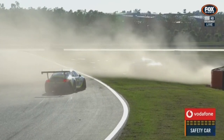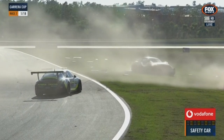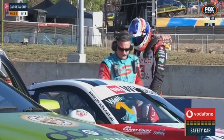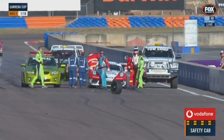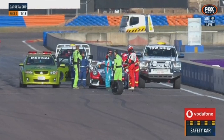Oh, there's been a bit of a drama here at the exit of turn 1 as well, Crailsey. So that's Dean Cook in car number 22. Stephenson's copped an enormous hit against the fence there. We're instantly under the Vodafone safety car. And after a banner day yesterday for Wall Racing, David Wall walks forlornly from car number 1.